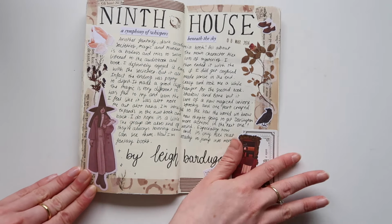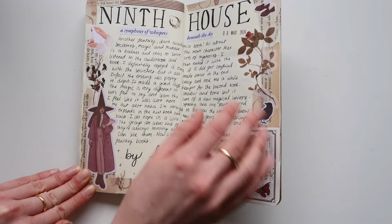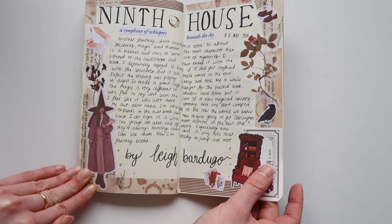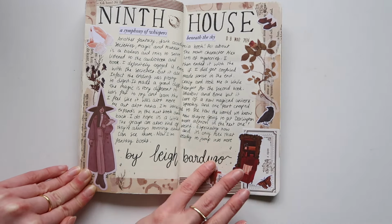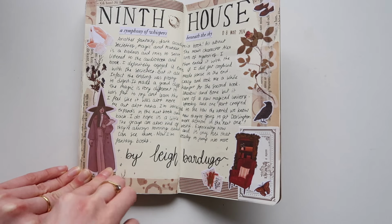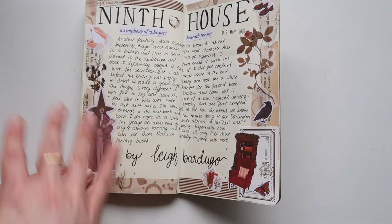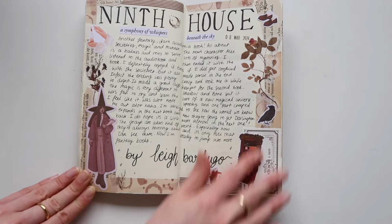Then we have another reading spread because I recently finished Ninth House and I'm already reading Hellbent, so I'll definitely be able to do another reading spread at some point. So I used one of the witch stickers and again more of Automation Co stickers because the book was very dark academia, so I wanted to capture that in the decoration as well.